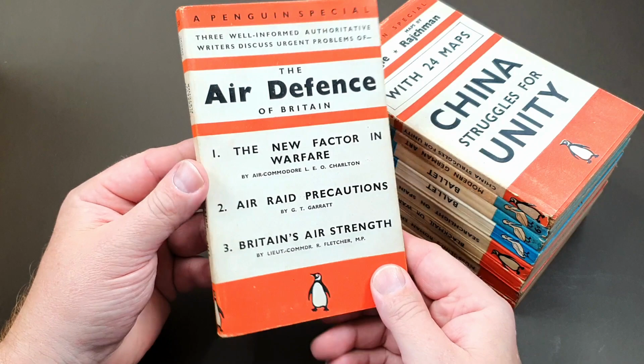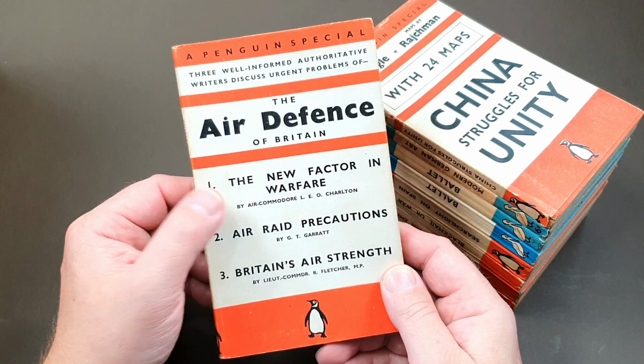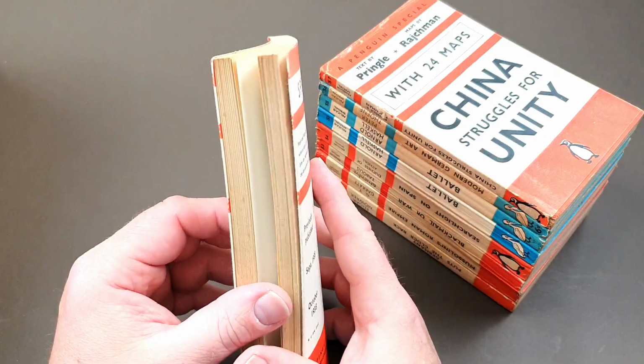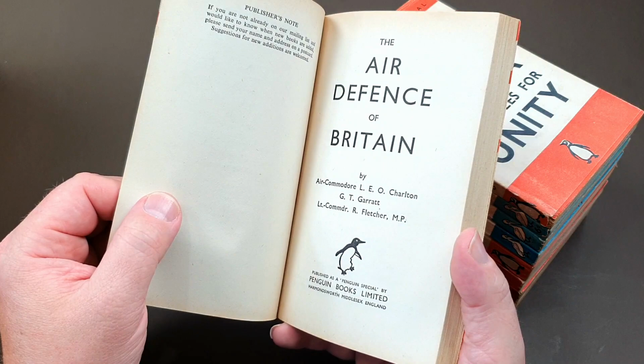Now, these are the sorts of ones that I particularly like, and this is number 8, The Air Defence of Britain. This has actually got 3 books put into the one here: New Factor in Warfare, Air Raid Precautions, and Britain's Air Strength. And I find these books absolutely fascinating. Even today, they tell you what, like this one, what would you have done in an air raid? Except maybe go down to the shelter, I guess, or hide under the table. Fantastic stuff. And these are real period pieces, and that is why I love them so much.